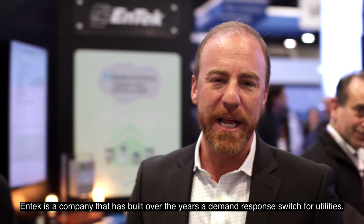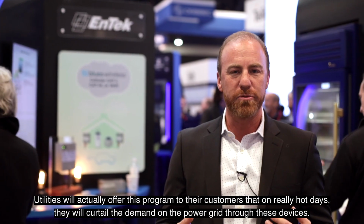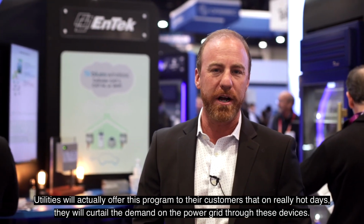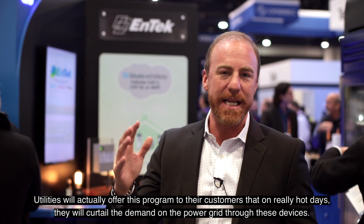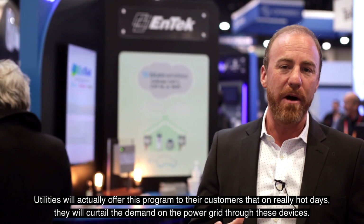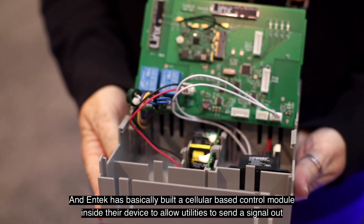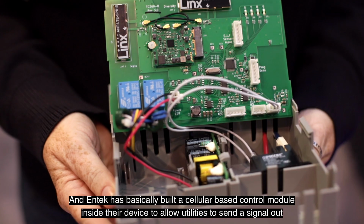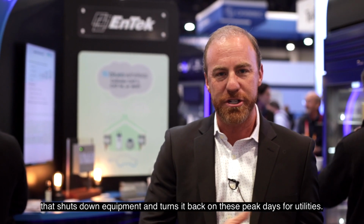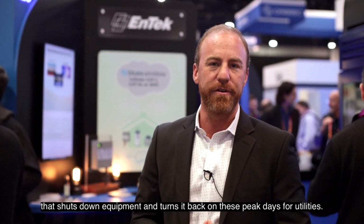Intech is a company that has built over the years a demand response switch for utilities. Utilities will actually offer this program to their customers that on really hot days, they will curtail the demand on the power grid through these devices. And Intech has basically built a cellular-based control module inside their device to allow utilities to send a signal out that shuts down equipment and turns it back on these peak days for utilities.